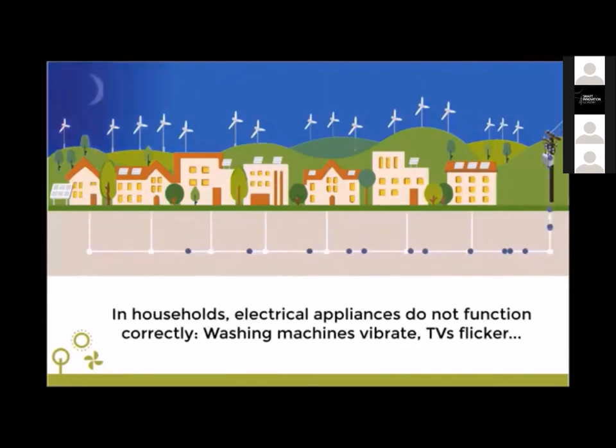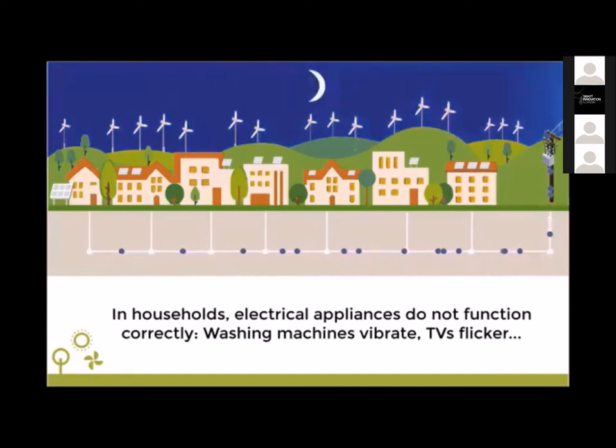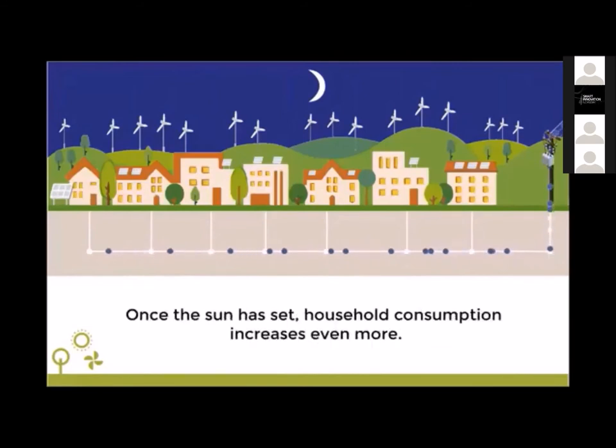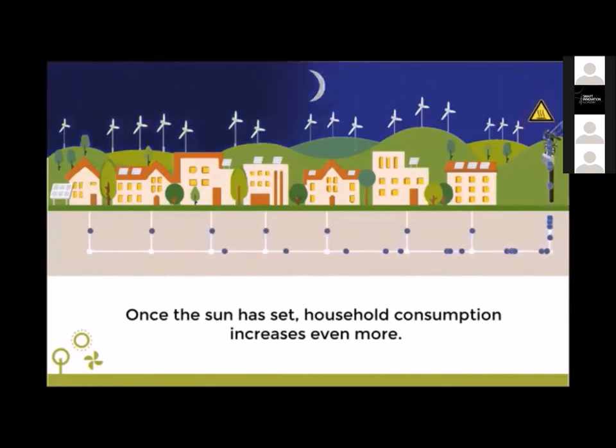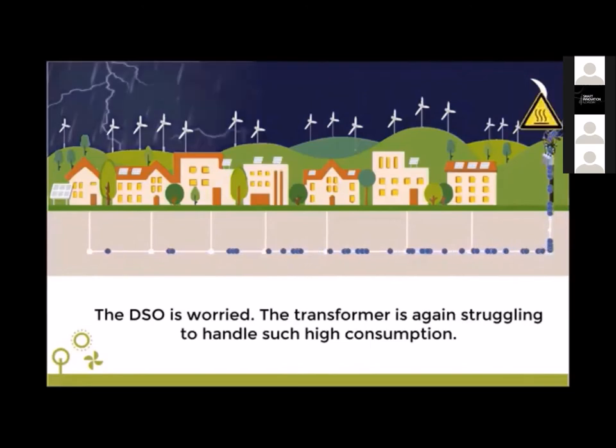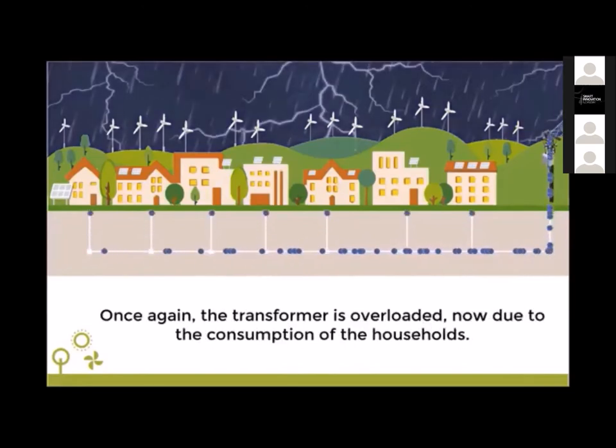There may be some problems related to power quality, some flicker, some problems related to the quality of the voltage and current waveforms, and more overloading in the transformer because we are all at home consuming. So again, problems related to overloading of the grids and power quality.